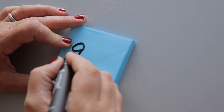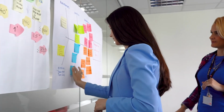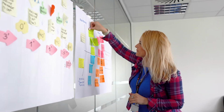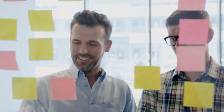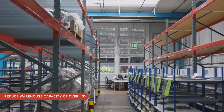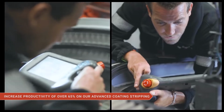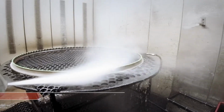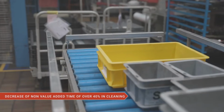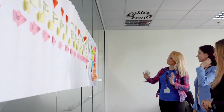We support employees to develop their skills and capabilities through lean trainings enhanced with case study activities guided by our lean agents. By implementing lean continuous improvement philosophy, we have been able to achieve reduced warehouse capacity of over 45%, increased productivity of over 65% on our advanced coating stripping, decrease of non-value added time of over 40% by introducing a first in, first out concept for cleaning and inspection.